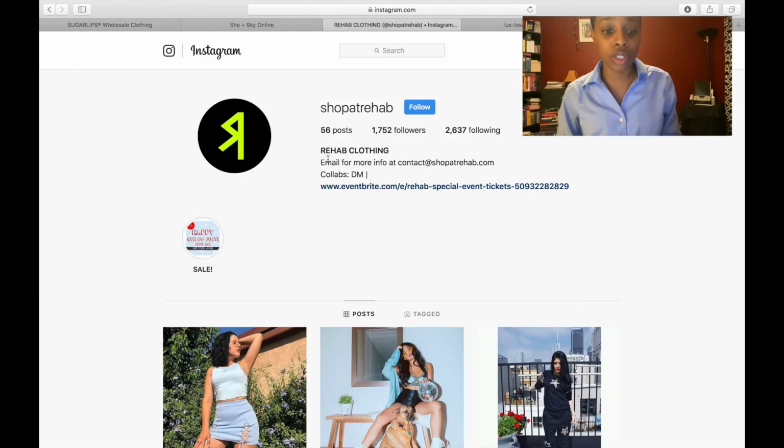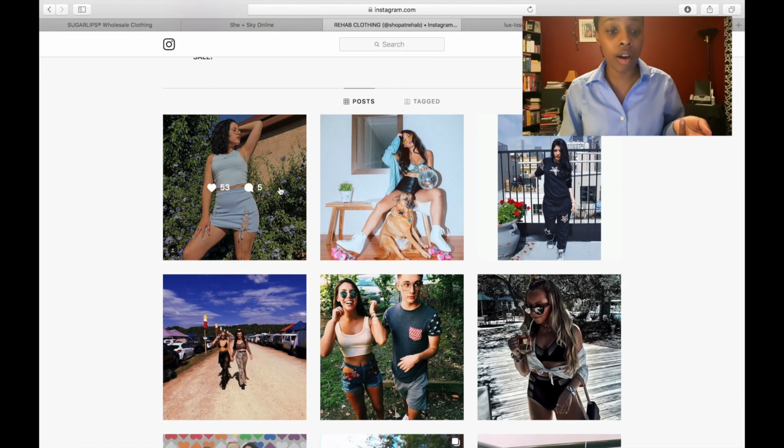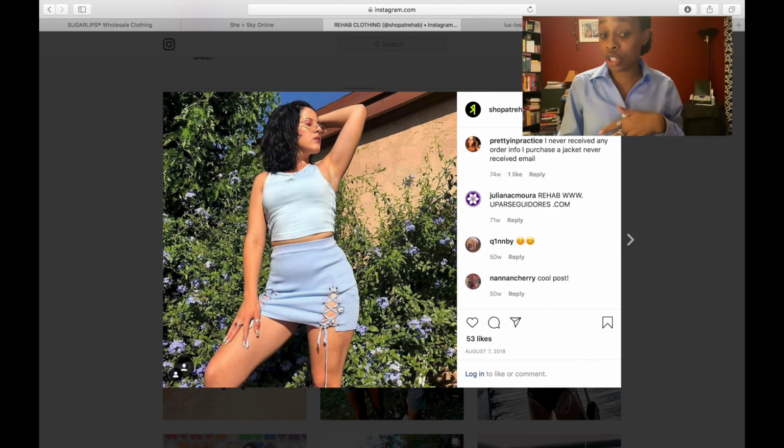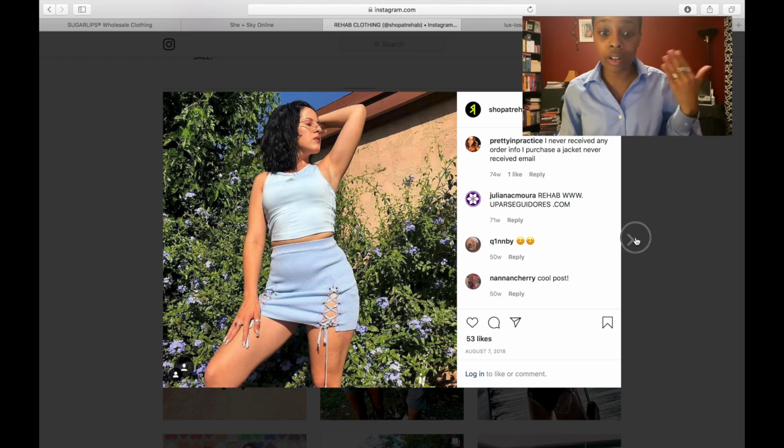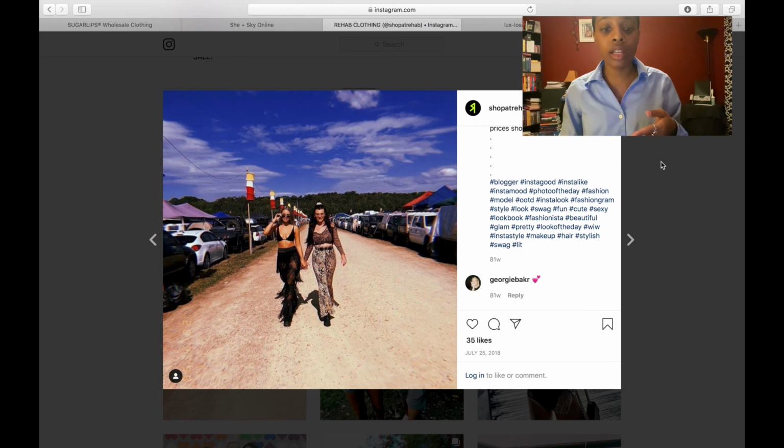Next, let's go to Rehab Clothing. With Rehab Clothing, they don't have a website, and I want to bring this up. This is a perfect example of businesses and vendors that don't have websites. They usually just work off of marketplaces like Orange Shine, Fashion Go, and LA Showroom. But I did want to show you what they can and do offer. They're a little bit edgier. If you're into fitted clothes, kind of cute, a little out of the box, which I really like. These are just some of the clothes that they offer.